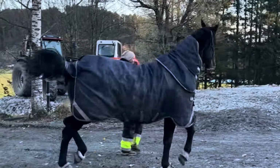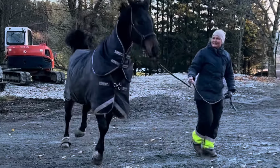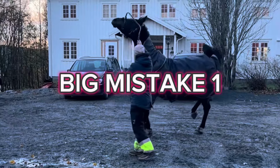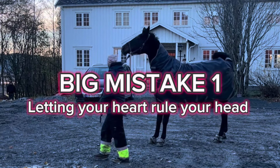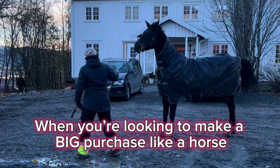The thing is, dream horses are often both expensive, overly spirited, and they tend to have very high upkeep costs. How quickly does a dream horse crash into reality? That hit can come fast and hard. I know the feeling. So big mistake number one is letting your heart rule your head when you're looking to make a big purchase like a horse.